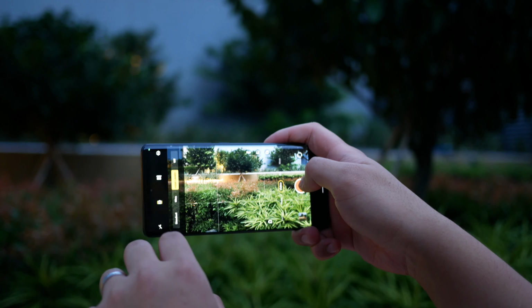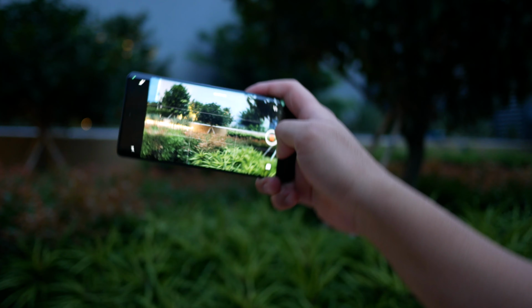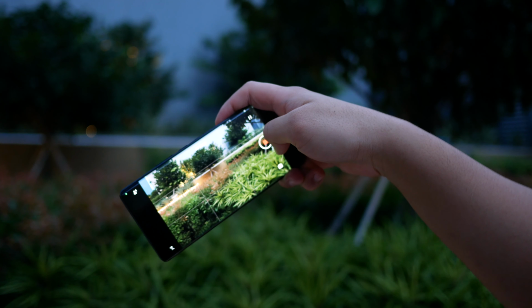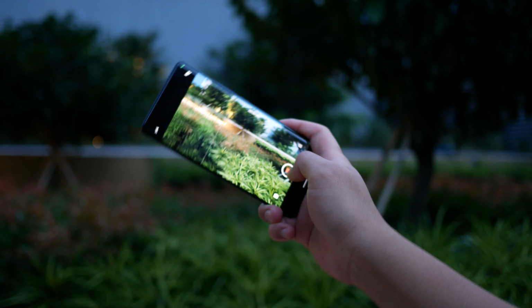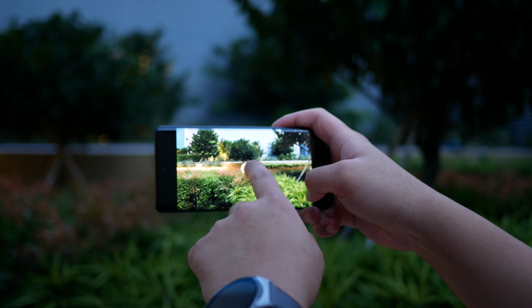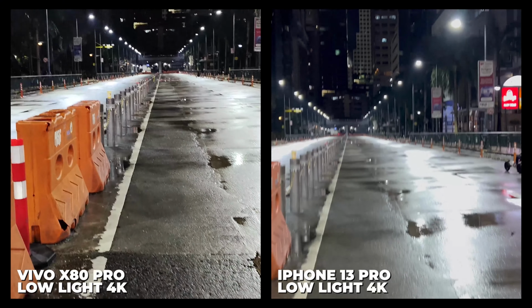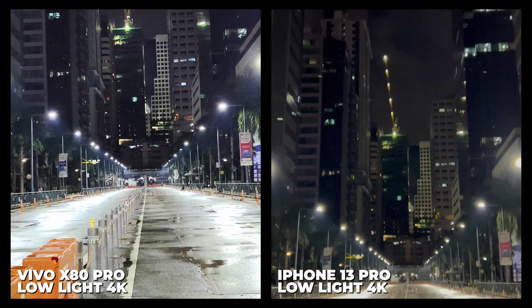Check this out. One very cool feature here is the horizontal leveling stabilization. We think that this is great for those with unsteady hands or those who take videos with extreme motion. The shots that we took using these modes are stabilized even when we tilt the device at awkward angles. Impressive.